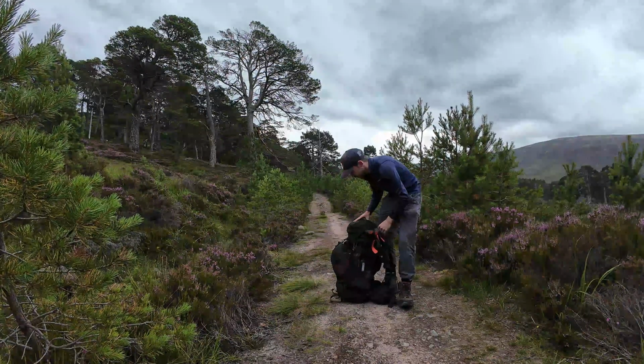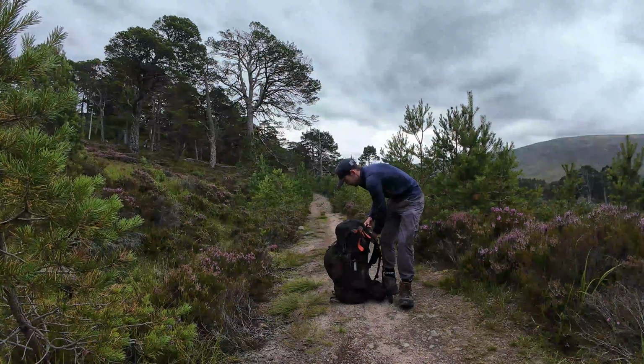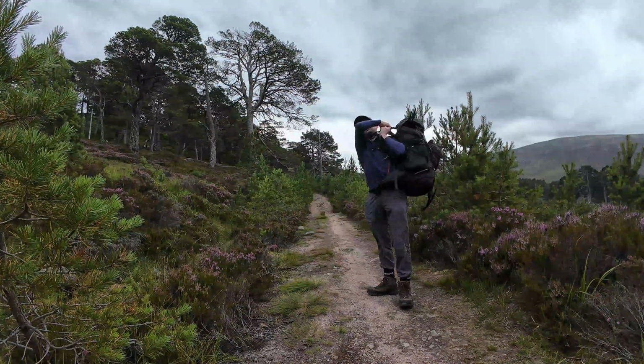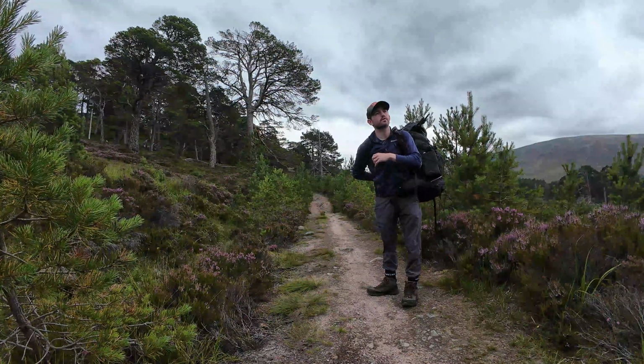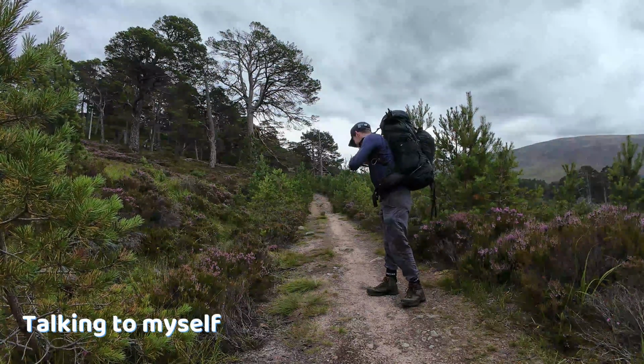Drink that. Not better than a wee drink on the trail. Not better than getting the bloody backpack off your back for a bit.